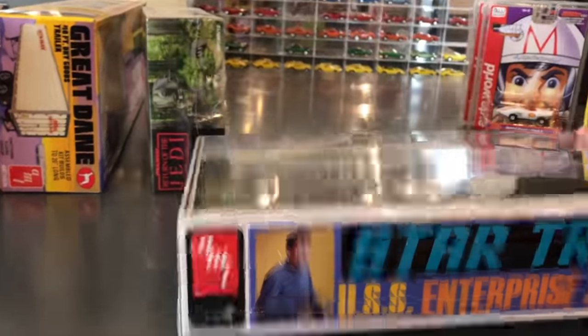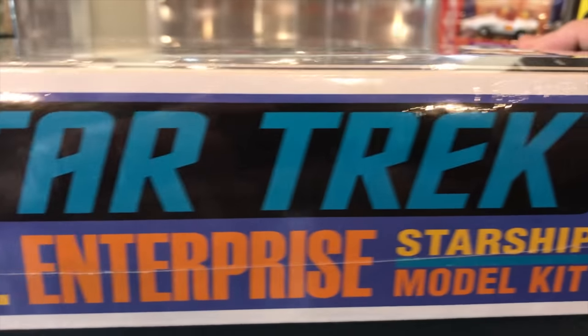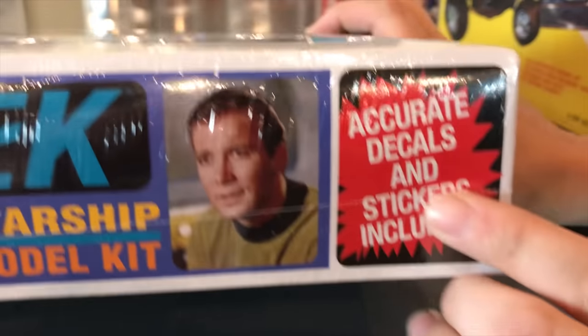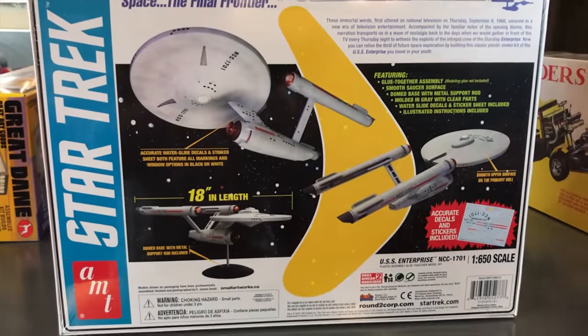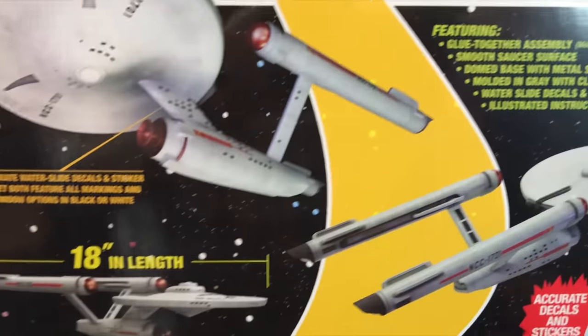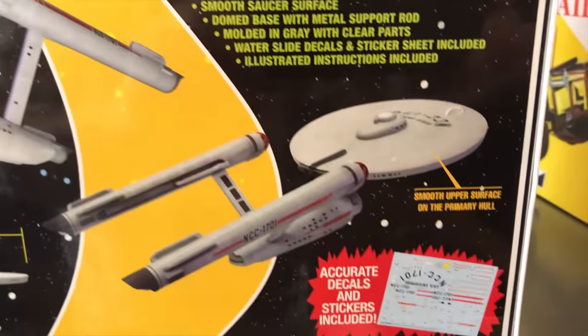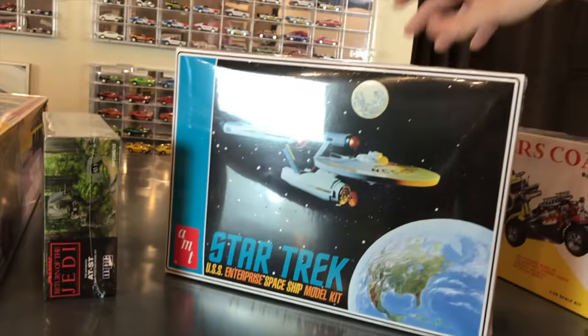You can see on the side, you've got your Spock and Captain Kirk. And then a look on the back. You can see the build out, this is 18 inches long. It's got water slide decals that come with it. It's a glue together, a smooth saucer on here, dome base, and the metal support rod for putting it up. And there's a look at that decal sheet. 1/650th scale for this kit.